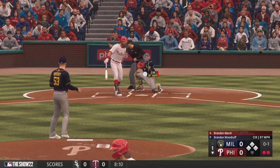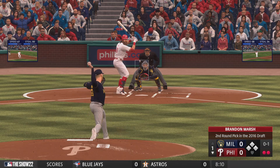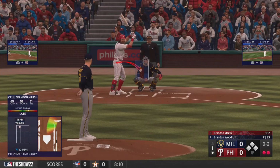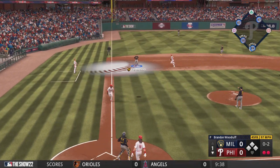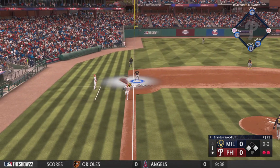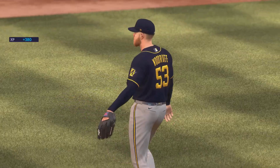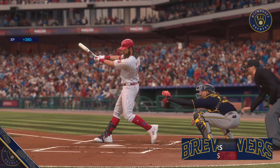Well, lots of pitches thrown in this first inning. It's kind of that nightmare scenario for starting pitching. But you know what? It's still early enough. He can settle in. He can get some length if he just cleans up his mechanics a little bit. Next pitch has popped up. Peterson under it. Makes the catch. And that'll do it. Phillies leave him loaded. Scoreless after one.